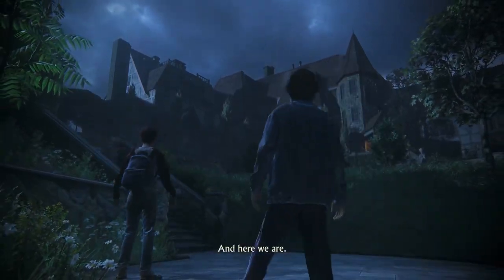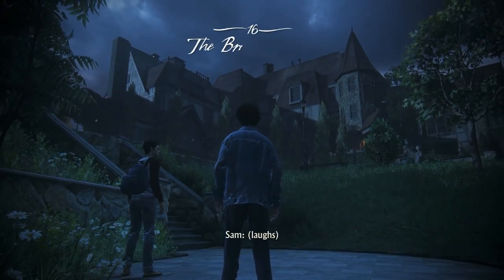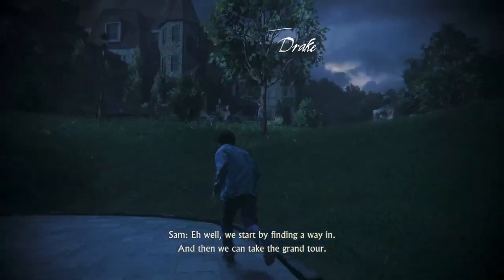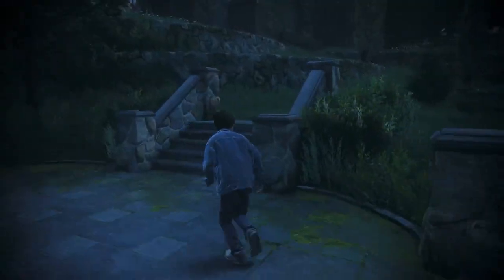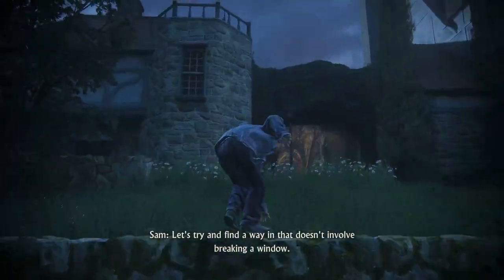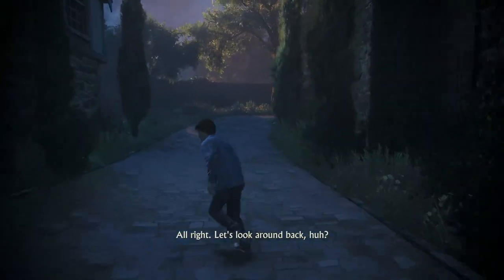And here we are. Whoa. This place is humongous. Where do we even start? We start by finding a way in. And then we can take the grand tour. You think this place has an alarm? Let's try and find a way in that doesn't involve breaking a window. All right. Let's look around back, huh?